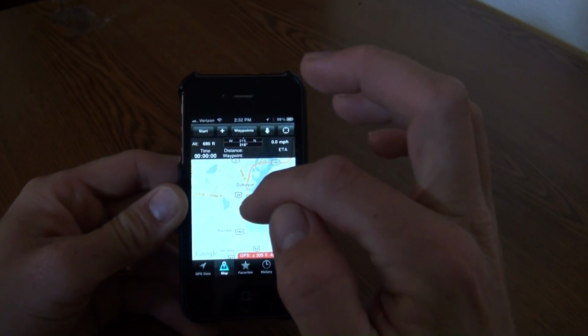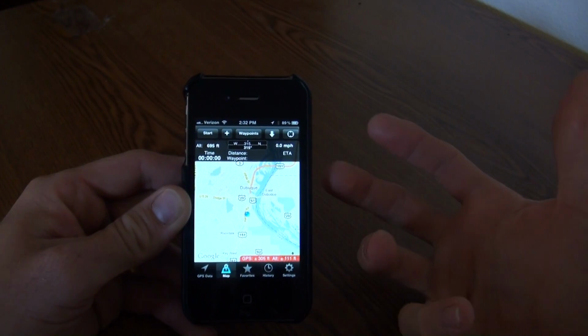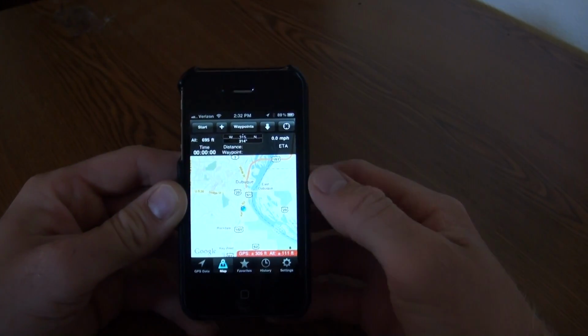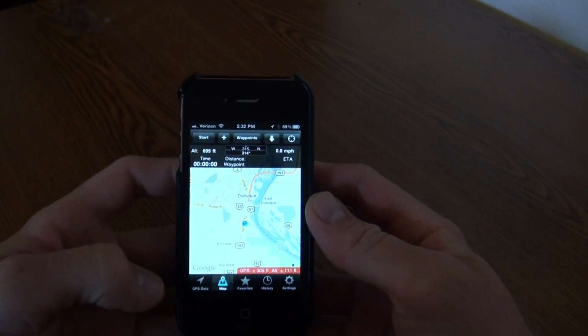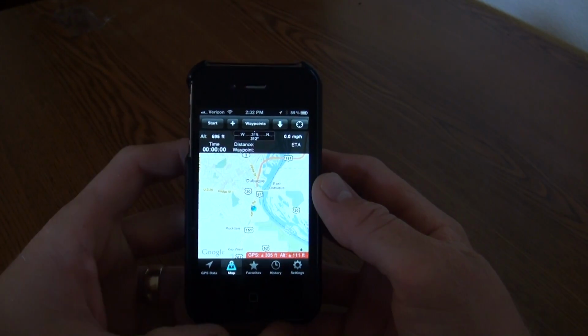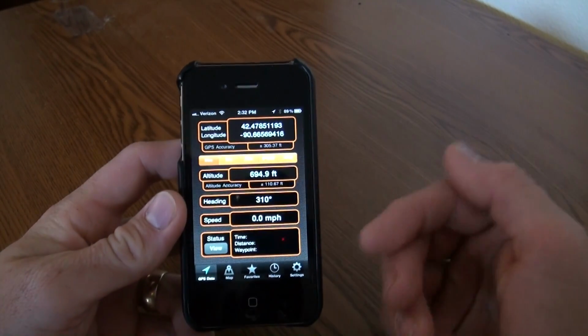And from here, you can do a lot of things. Obviously, you can track yourself on the map, which is pretty simple, and you can do that on Google or in the Google Maps app itself. You wouldn't need to be using this. However, you can get a lot of information from this. So for one, GPS data. From this data, you can obviously see there's a lot of information.